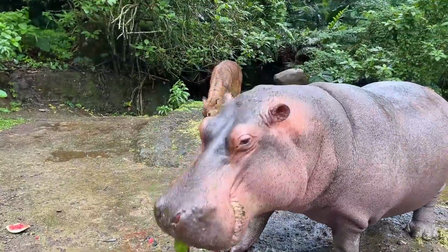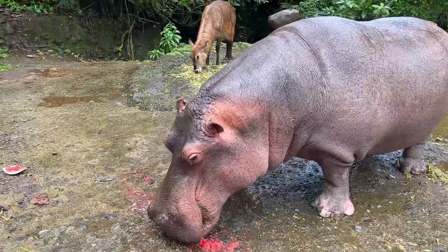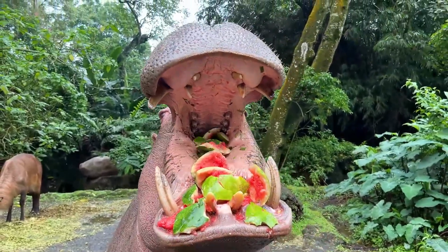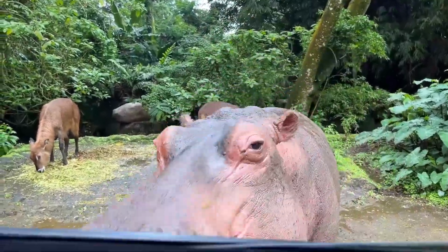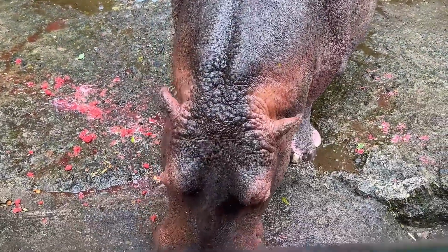I was so lucky that he came so close. And just look at how happy he is with the watermelon and wanting more. That was definitely one of the funniest moments of my entire time in the park. I thought it was the last snack I had in the car, but luckily I found something else and was able to give him a little extra treat.